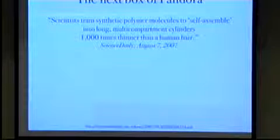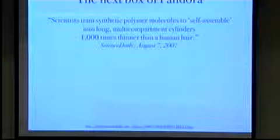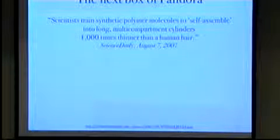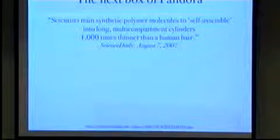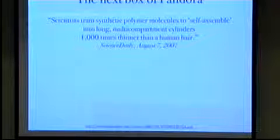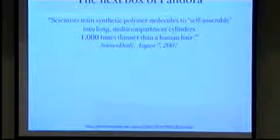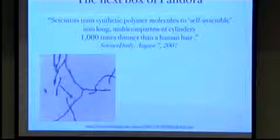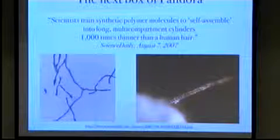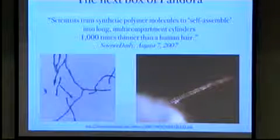It's basically the next Pandora's box. Scientists, and this is an article that I just found, scientists trained synthetic polymer molecules to self-assemble into long multi-compartment cylinders 1,000 times thinner than a human hair. That's what scientists are doing now in laboratories. And I leave it to your imagination. This is their picture. And this is a picture of the Morgellons fibers that have been found in people's bodies.